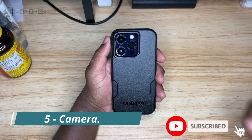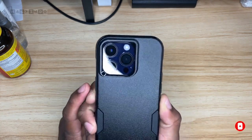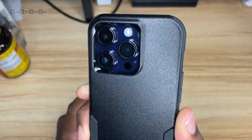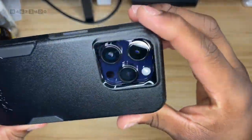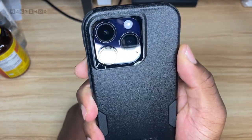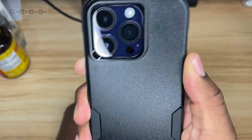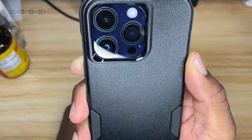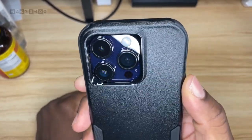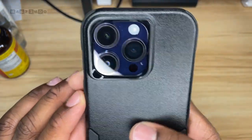Camera. Now, if you guys watched the Apple keynote, Apple spent a while just explaining the different camera upgrades we got with the iPhone 14 Pro. Now, the iPhone 14 Pro got a massive, huge camera upgrade, and not just internal, but externally as well. Look at that camera bump, it is really, really big. You cannot use iPhone 13 Pro cases with the 14 Pro because the camera bump is much bigger compared to last year's iPhone.